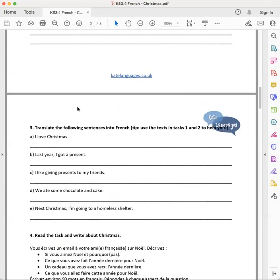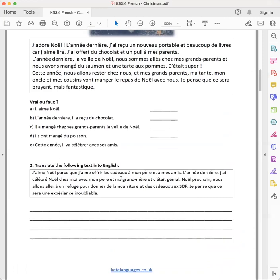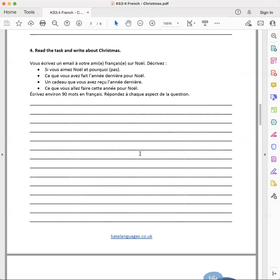It is no coincidence that all of these things are included in these texts here. So again, for lower ability students, or for Key Stage 3, if they're going to struggle to create their own paragraph off the top of their heads, then you can give them these sentences and they can either say j'adore, or j'aime, or je n'aime pas, or je déteste Noël, and then you can give them options for reasons, and you can use this text or the two texts here as writing frames basically to scaffold what they can say in their own writing task.